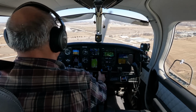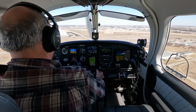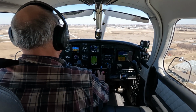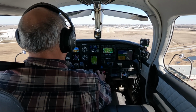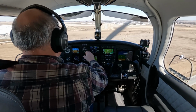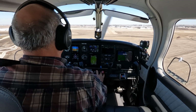85 knots, looking for 70. Davenport traffic, RV18 Papa Foxtrot is crossing runway 3-21. I've got the landing traffic in sight. All right, there's 70 knots.